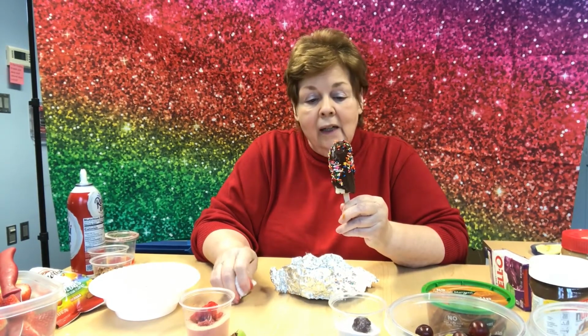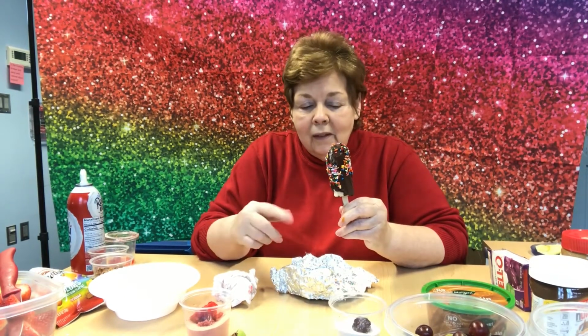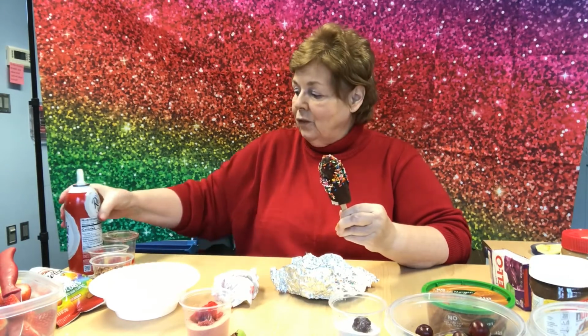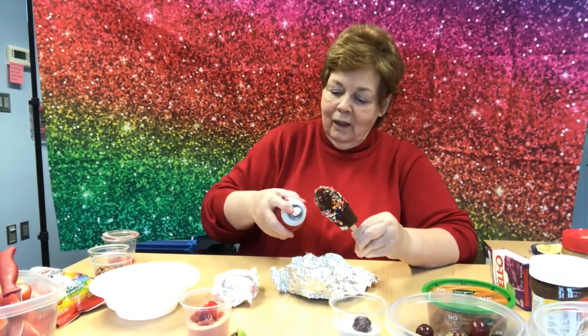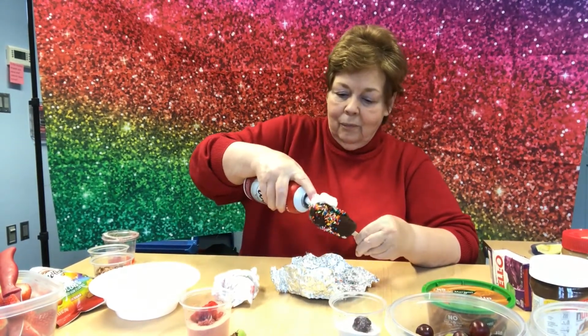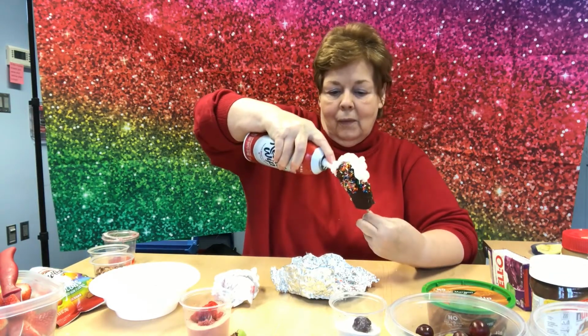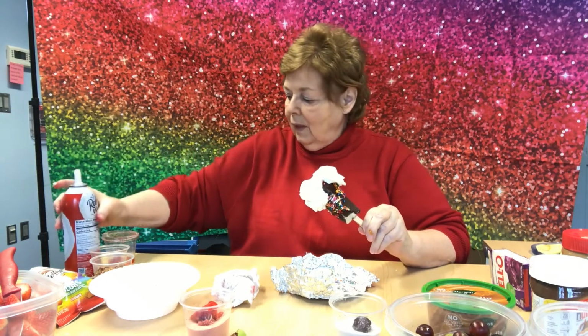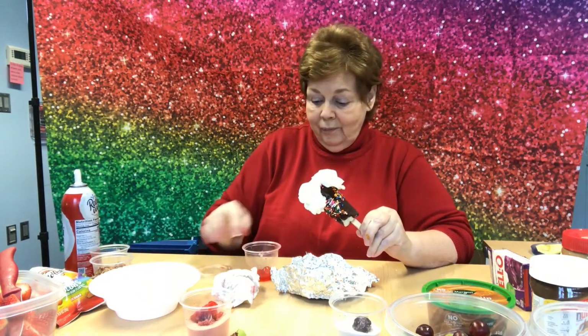After 3 hours, I melted some chocolate chip morsels and just a tiny bit of coconut oil and mixed it together, and then I dipped it in the chocolate, and then of course I dipped it into some sprinkles. And then all I have to do to make this look special is add a little whipped cream, and maybe a maraschino cherry.